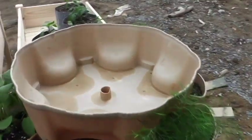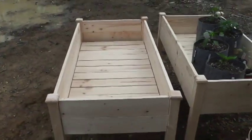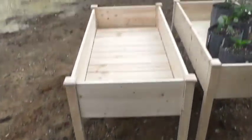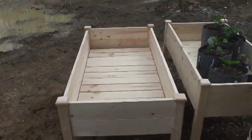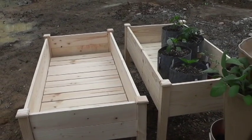But as you'll see, this is a great way to garden. I don't have to weed. Love it. And I have another one of these that I'm going to be putting out here soon. I also decided to purchase these. I think I got these at $70 at Walmart, and they're just a great deal. Nice natural kind of raised wooden boxes.